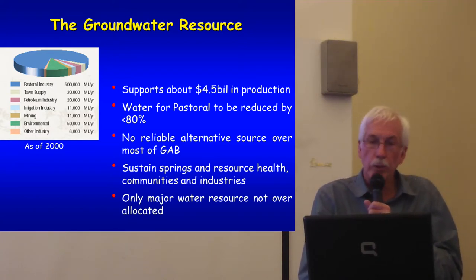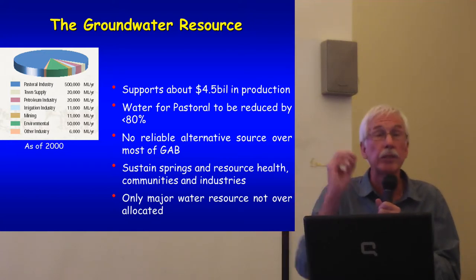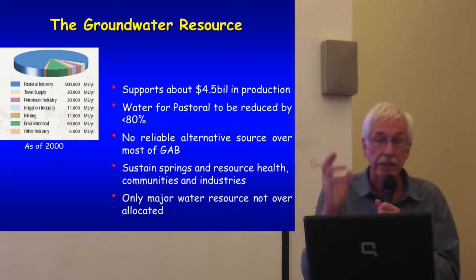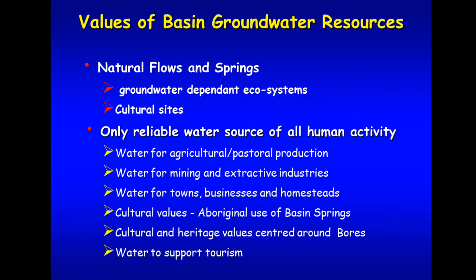It was important that this groundwater resource sustained the springs and communities and industries and all the things we relied on. There is no alternative source of water in that whole area of Australia other than the GAB. And that's the way we were treating it. We've gone over most of these, but I guess it's safe to say that anything that was happening in the basin, anything that still happens in the basin, really depends on the GAB. There won't be anything going on there of any major significance, even now, without the GAB. And that's been more emphasized recently.